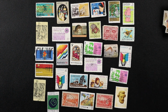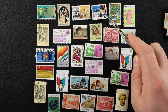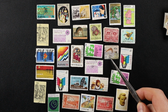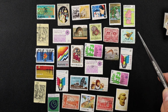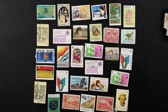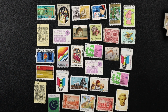So Australia, definitely a few here. There was a couple of duplicates. That was a duplicate, and I had 2 of those. But a nice little array of stamps. I like this pterodactyl stamp. That's actually pretty cool. I like that one. I've actually sold the set that this comes from before. These ones look a bit older. That too. And some relatively new ones. So overall, not a bad haul of Australia.